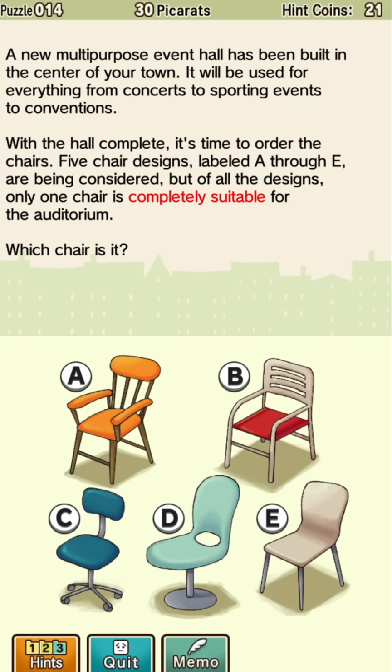A new multi-purpose event hall has been built in the center of town. It will be used for everything from concerts to sporting events to conventions. With the hall complete, it's time to order the chairs. 5 chair designs labeled A through E are being considered, but of all the designs, only one chair is completely suitable for the auditorium. Which chair is it?